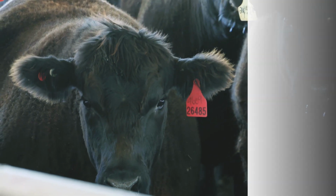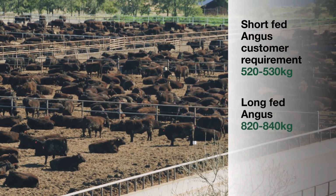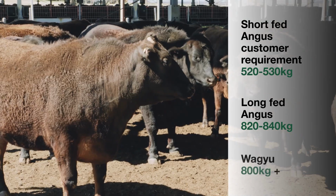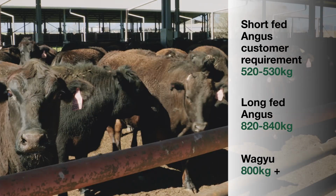With the short-fed Angus program, we're turning those cattle off. The customer requirement is around that 520, 530 kilos live. With the long-fed Angus, we're talking about a much bigger article, so more in the range of 820, 840 kilos. And with the Wagyu product, somewhere in the vicinity of a sort of 800 average, something like that.